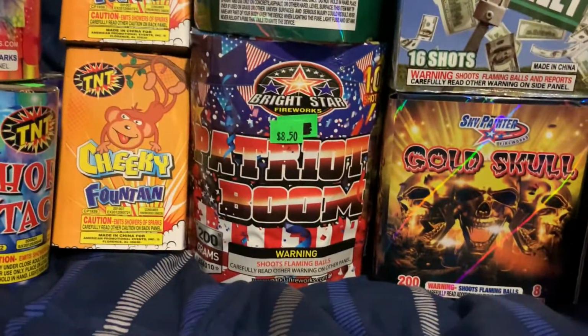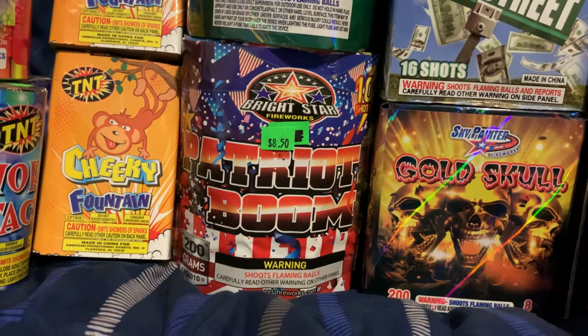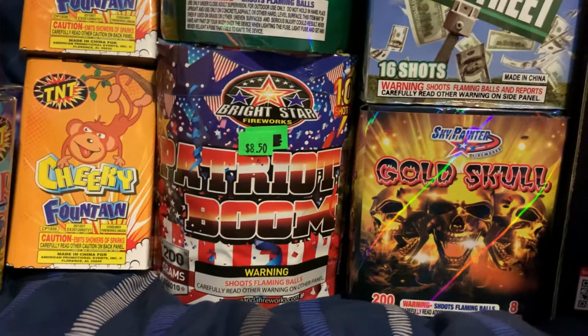Next cake I wound up with was Patriotic Boom by Bright Star. I paid $10.50, not $8.50. Don't wet your pants from how good of a price that is.